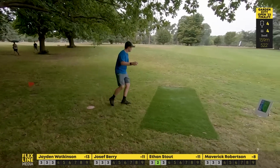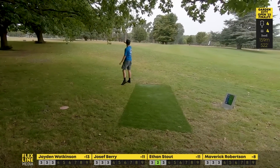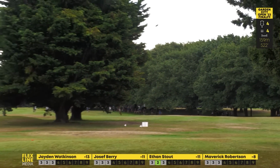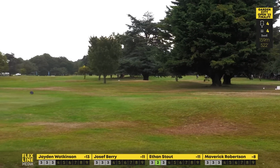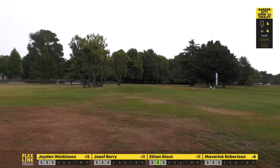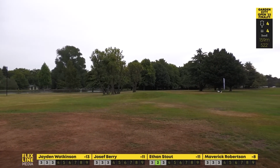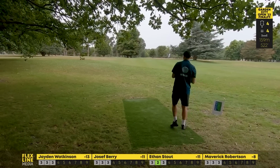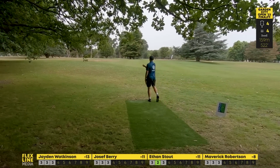Ethan with the lefty might be trying to go through the trees here. Yeah, our lead card will definitely be looking to pick up a birdie here, especially with a lot of grey on the scorecard. They'll be wanting to get some more green in there. Yeah, without the roller, I'd say that's probably one of the closest shots you're going to get to the basket. So he's just left with a small chip.